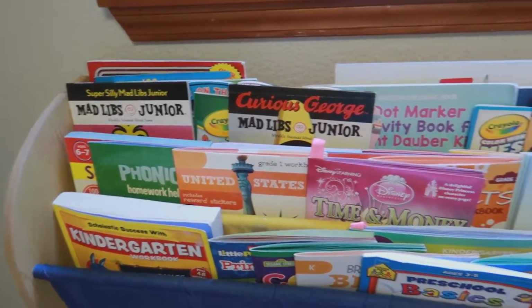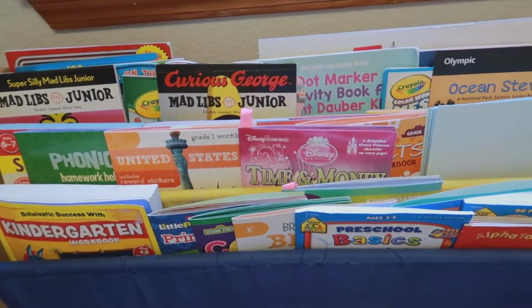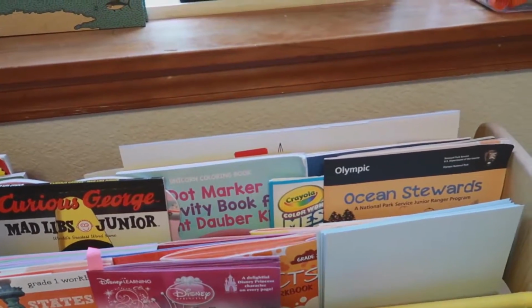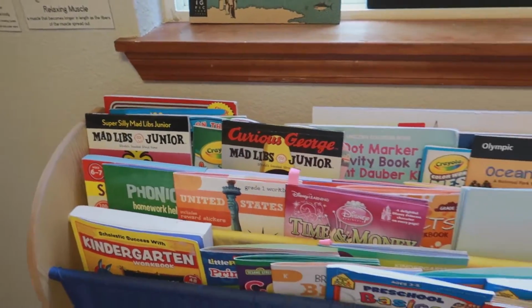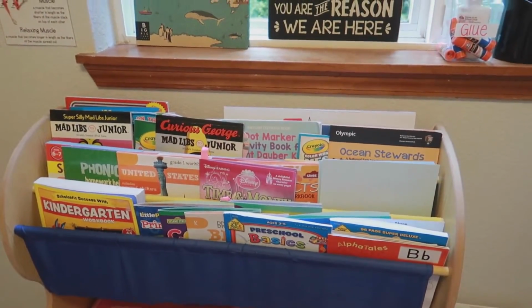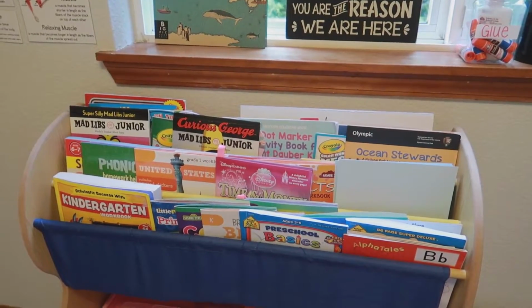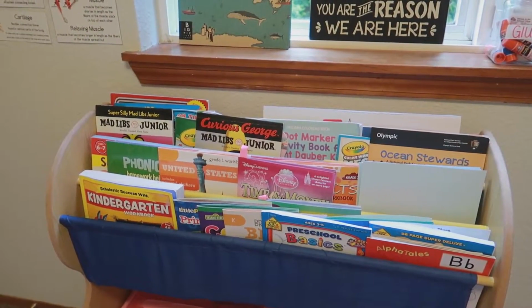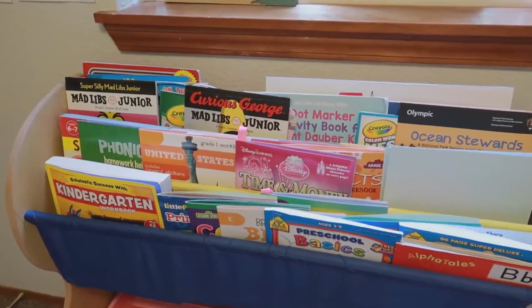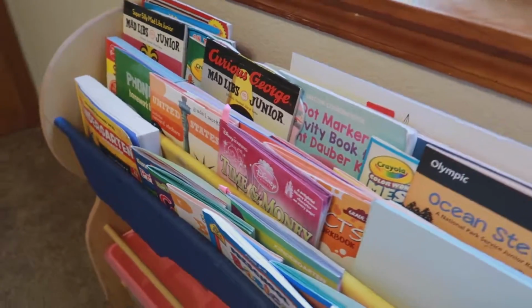And then the bottom shelf is for Quinn's stuff, the middle shelf is Bailey's, and the top shelf is just coloring books and activity books. And they have free reign over this bookshelf, so they are able to come in and grab things from this and work on them whenever they want. It's basically extra workbooks and supplemental stuff that they're allowed to use whenever they want, so they really love that.